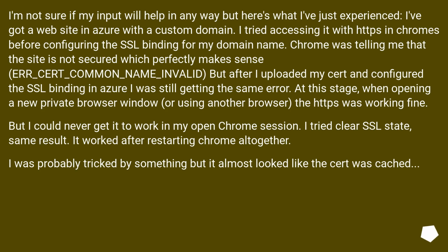But I could never get it to work in my open Chrome session. I tried clear SSL state, same result. It worked after restarting Chrome altogether. I was probably tricked by something, but it almost looked like the cert was cached.